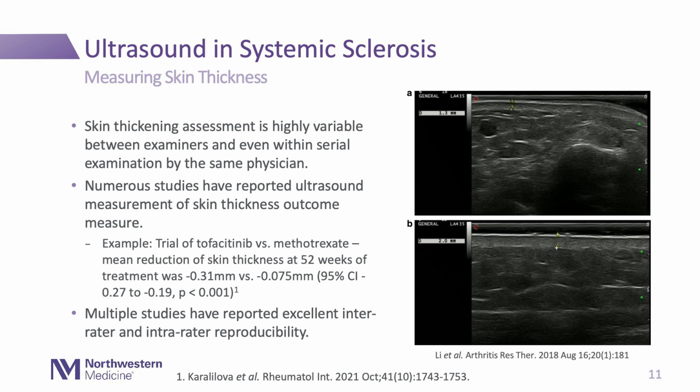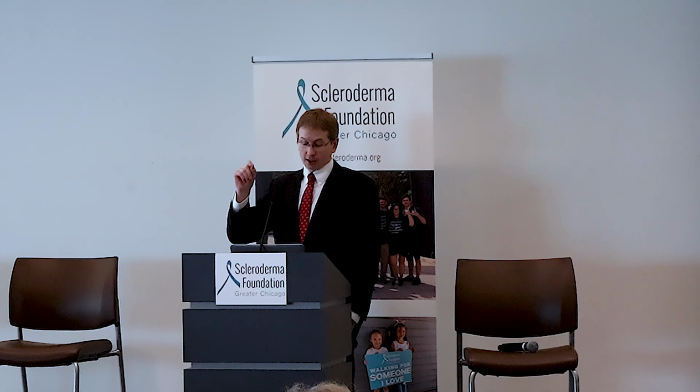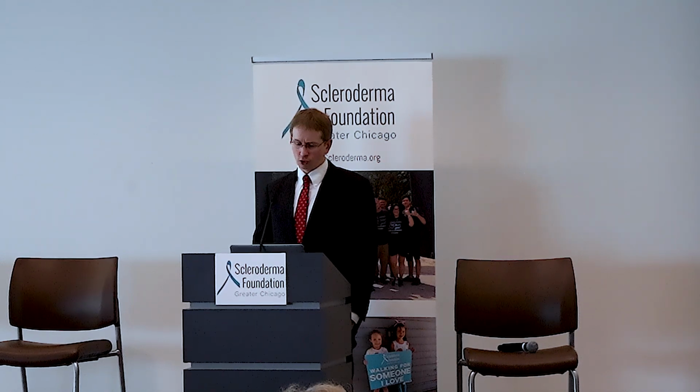The numbers we're talking about here are very small, right? We're talking about an improvement of 0.3 millimeters versus 0.08 millimeters. It's profoundly small differences. Obviously nothing you could detect on a clinical exam in any sort of granular way. It'd have to be more of a gestalt. But there are statistically significant differences with different treatments, and I think that shows that we can use ultrasound.